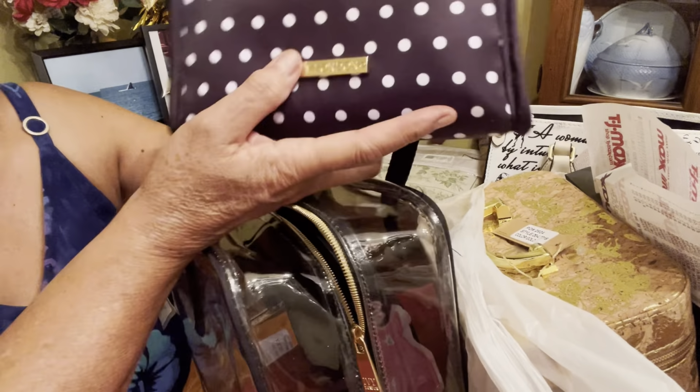Gusto talagang maging beautiful si Naning, na? Oh, pananing talaga. Naning talaga siya. Naning Kikay talaga siya. Oh, she's buying makeup. No, she's trying to be beautiful.